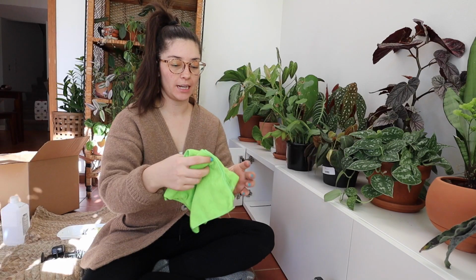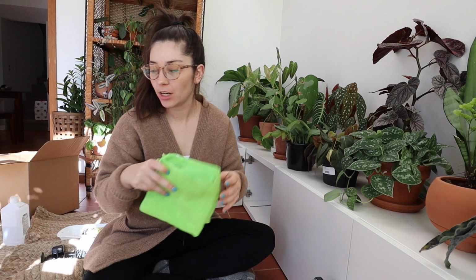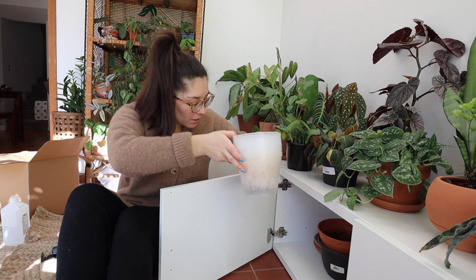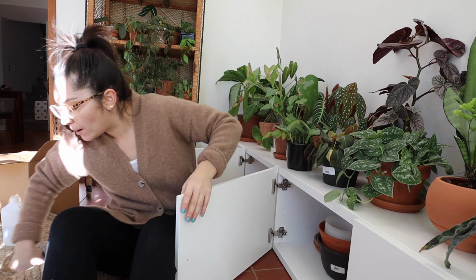All right, so I have some cleaning cloths, which I'm actually probably just gonna put in my kitchen because I usually clean my plants in the sink. And I have extra pots. These are plastic, so I'm gonna put those in the middle there with all the plastic pots.